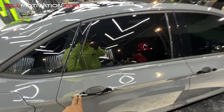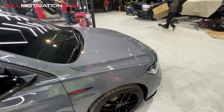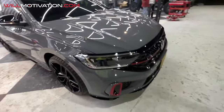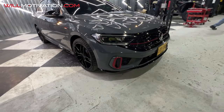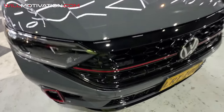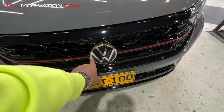The gloss black door handles. Man, that looks nice. Check it out. We also did in the front, all of the little lip at the bottom, gloss black. Gloss black the logo right here. Now all we got to do is redo this.